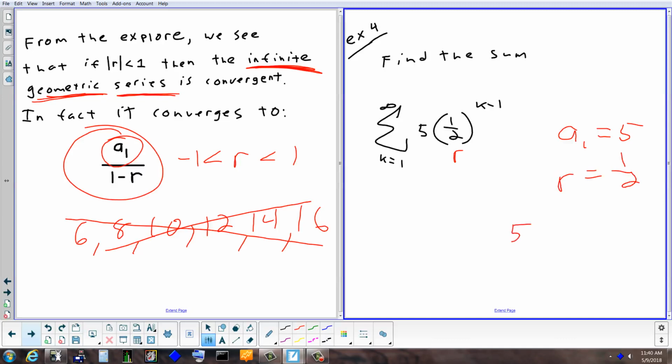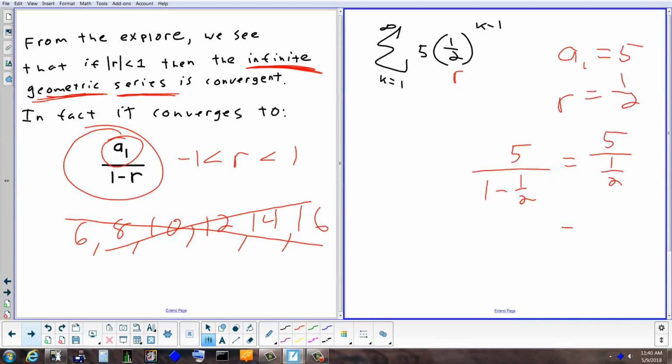So we get 5 divided by 1 minus a half. What's 1 minus a half? A half. Be careful. What's 5 divided by a half? Not 5 divided by 2. 10. So if you were to add up every number from 1 to infinity in that sequence, they would add up to 10. There'd be a horizontal line at 10. Okay. Somebody give me a value of r that would make that diverge. 1.2. It would diverge very slowly, but the numbers would be getting bigger and bigger. Yep.